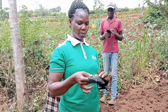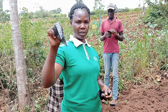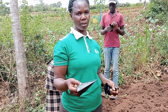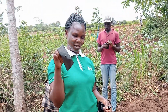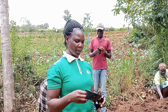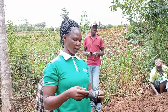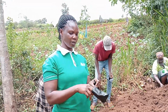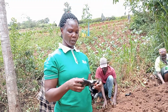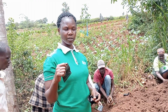It's sealed. Sometimes you will find open-ended tubes, but these ones are closed-ended tubes. Closed-ended ones at times have some advantages over the open-ended ones. Number one, this one is easier to fill, because sometimes those who are doing potting find it difficult to compact the soil when it's open-ended. And number two, the closed-ended one holds water more than the open-ended tube.